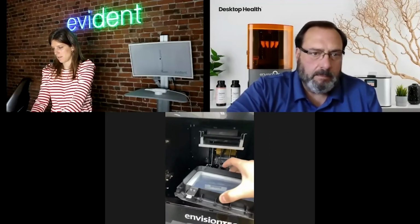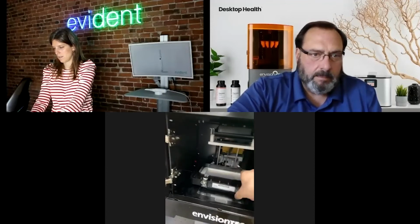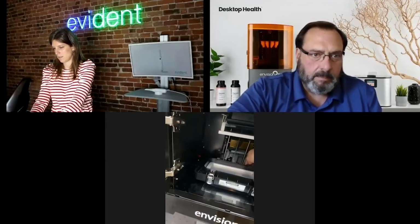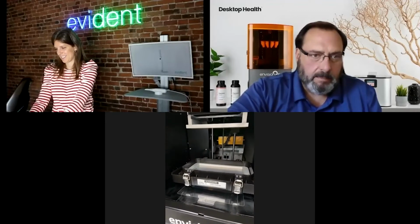If you want to run 5, 10 different materials, you just pull your tray out, put your new tray in, and you're ready to go. So it's extremely easy to use, extremely easy to maintain. And if you go to www.help.envisiontech.com, you're going to find all types of videos and resources that show you how to maintain the equipment and how to get it running.